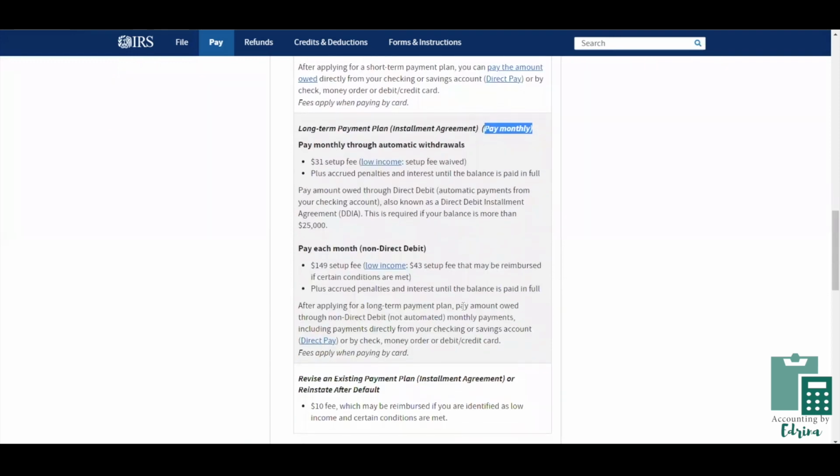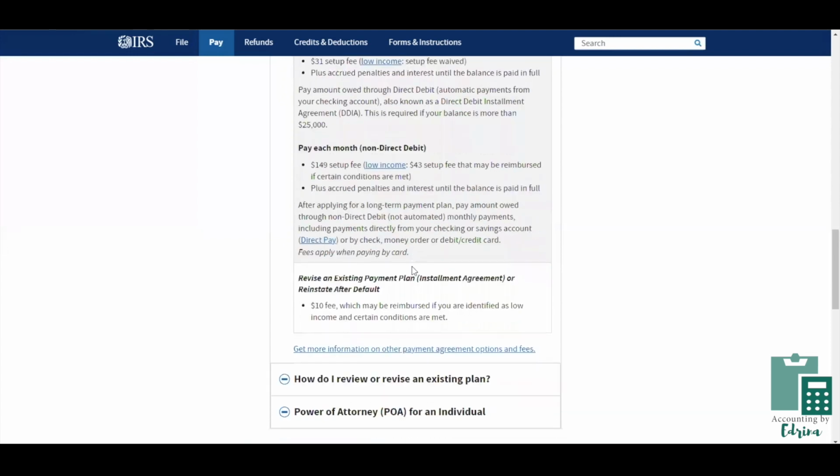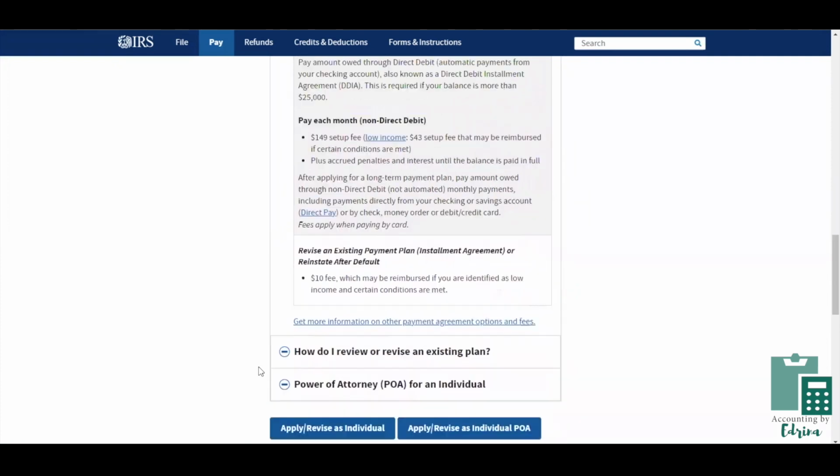So I wanted to make sure that you're aware that this exists because I don't think a lot of people are aware of this. Now, there is a non-direct debit that you can pay each month, which is $149 setup fee and a low-income option of $43 setup fee, plus, of course, penalties and interest until the balance is paid in full. So all of these options, you would just go down here to click apply/revise as an individual, and that's where you would set up these payment plans.